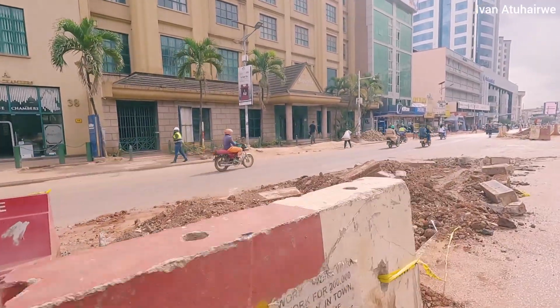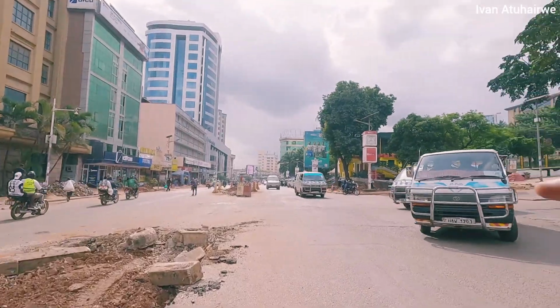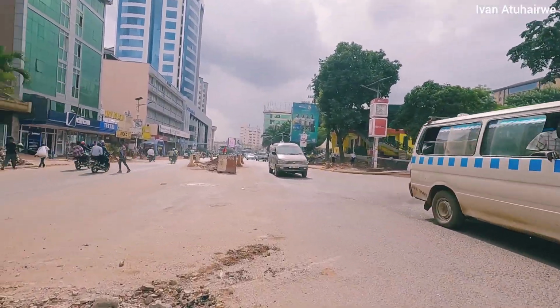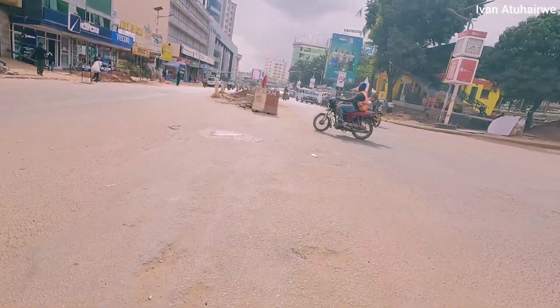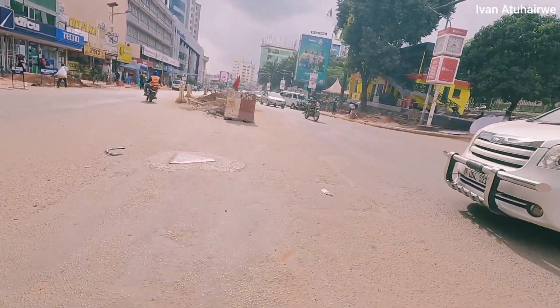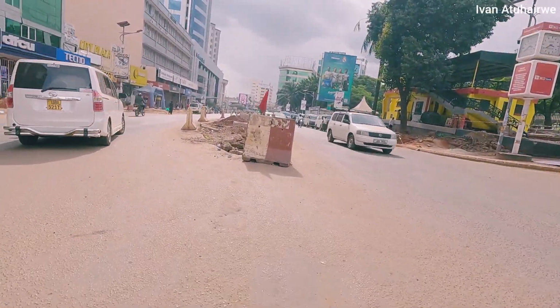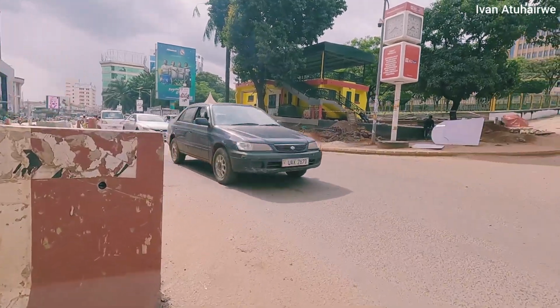So they're going to seal everything, tarmac it up to around here so cars that are going up can easily turn. And also the other side for cars that are coming from down to the other side, because this space was really small for cars. You see where it is coming, but the other time it will be crossing to the other side, which will be easier for traffic flow.